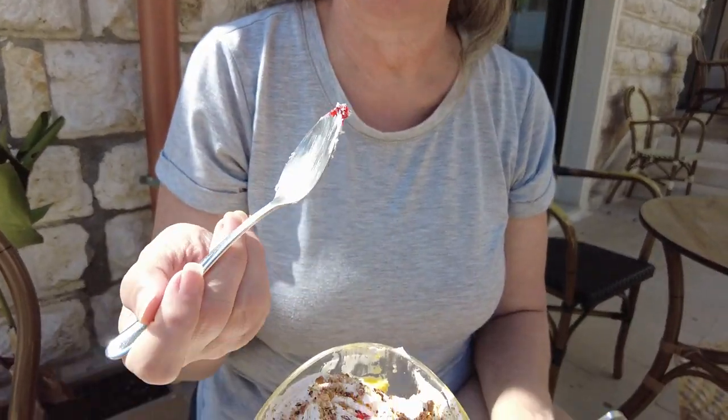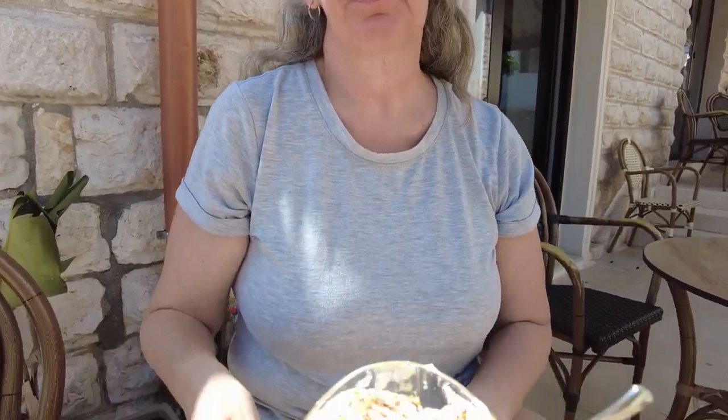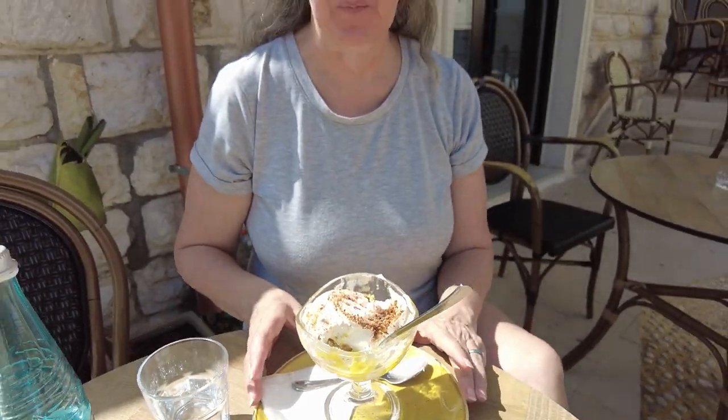It's a dollop of a jelly? Mm-hmm. Little jelly thing. Mm. Yeah. So? It's all in the presentation. A little cherry on top. It was so, okay. Thumbs up? Oh, it's like a sideways thumb?